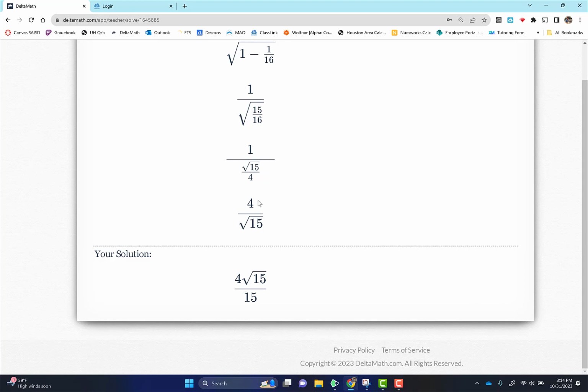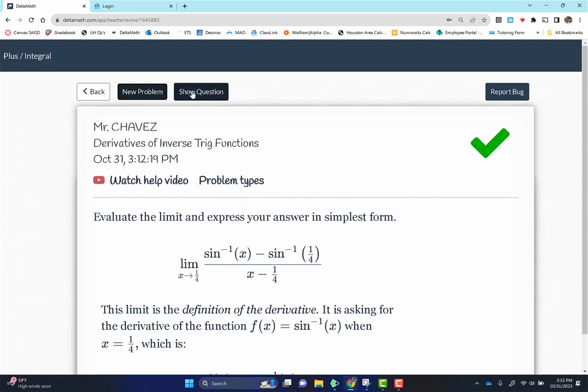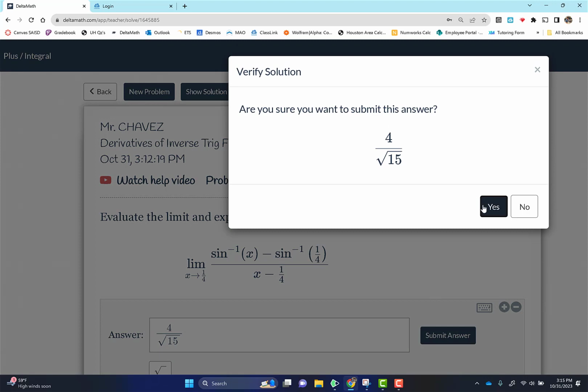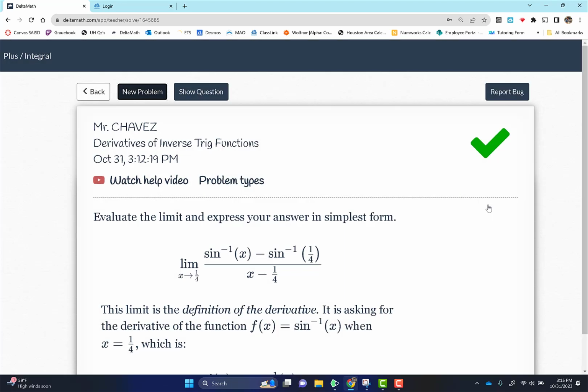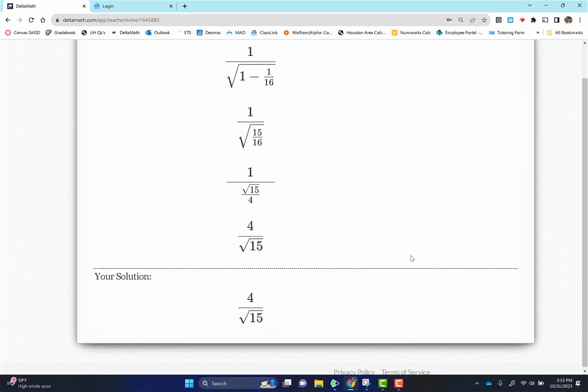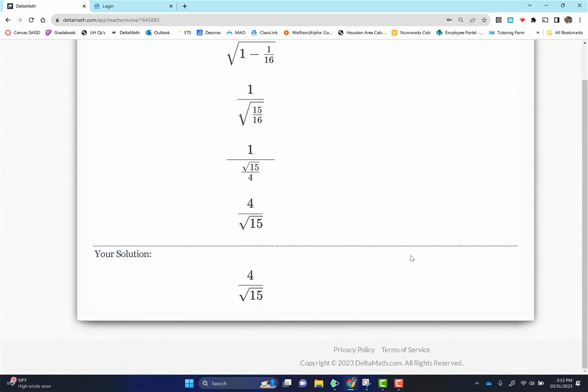Oh, look, they also take it like this, guys. Look, they also take it 4 divided by SQRT 15. Yep, they take it like that too. So it doesn't matter how you put it. They'll take it both ways. 4 over square root of 15 or 4 square root of 15 over 15. Cool or not cool?